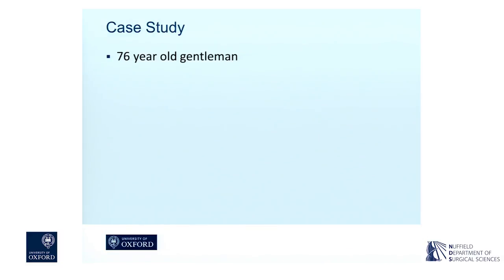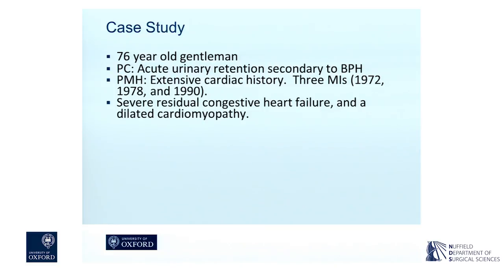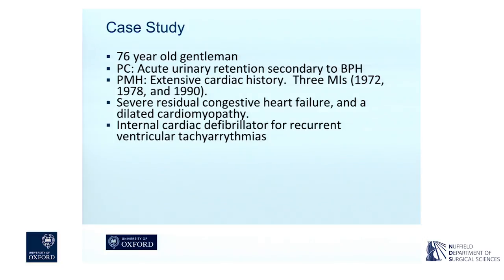So firstly, a case study of a 76-year-old gentleman who presented to the acute surgical take with acute urinary retention secondary to an enlarged prostate. He had extensive cardiac history with 3 myocardial infarctions and had residual congestive heart failure and a dilated cardiomyopathy. And had had a cardiac defibrillator placed for recurrent VT, so he wasn't the best surgical candidate. Unsurprisingly, he was on multiple cardiac medications and was on an alpha blocker for his BPH.